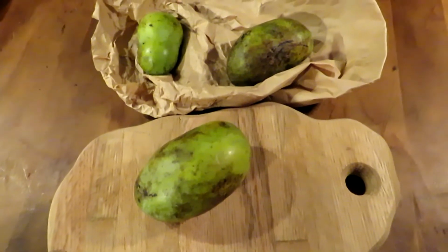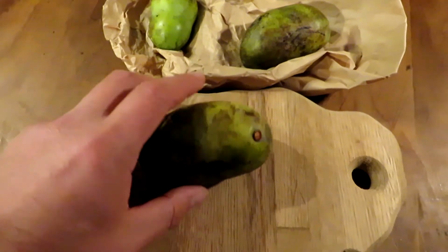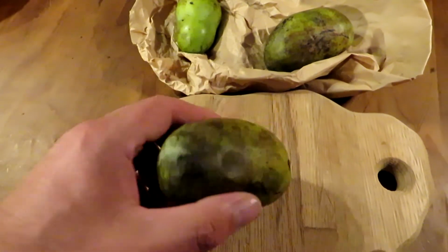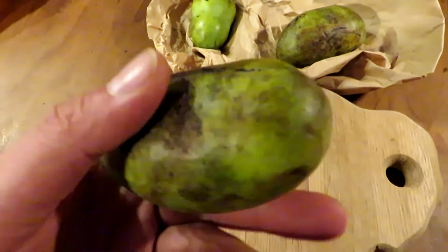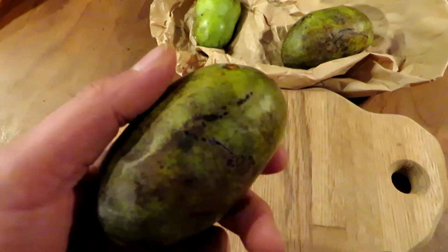Hello everyone, it's Saturday the 16th. And it's a week and 2 days, because it was a week ago Thursday that we put these pawpaws in the bag. And if you notice, they're definitely ripening up. They're nice and soft. They certainly smell like pawpaws. So we're going to try one.